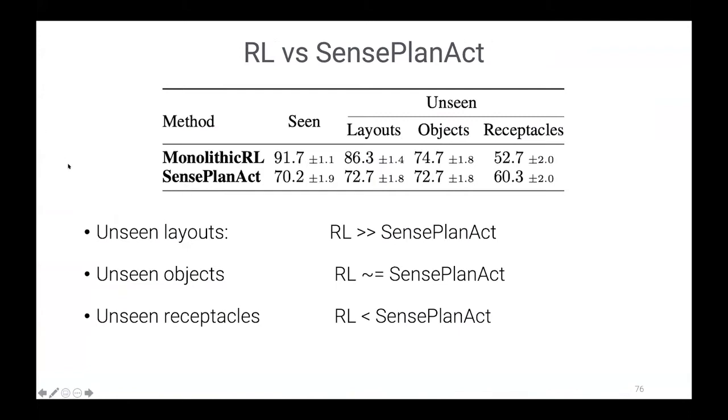In just the pick task, I will focus on that to give you a sense for numbers. We actually have a couple of different takeaways. I ignored the numbers, but the takeaways are, if you only test generalization to unseen layouts, I'm not even going to talk about the scene stuff, because there, of course, learning-based methods will win. It's not about the training performance, it's about held out performance. On unseen layouts, learning-based methods significantly outperform sense plan act pipelines. However, as soon as you go to unseen objects, they're getting very close. The error bars start to overlap.